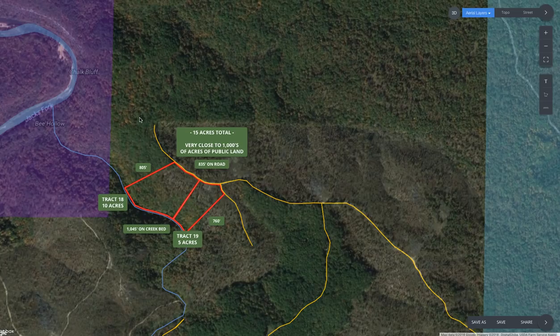But if we look to the left, to the west, this purple area is the Ozark National Scenic Riverways, and this is the Jacks Fork River. Right here, this is the actual Chalk Bluff on the Jacks Fork River. So that's within just a few hundred feet of the west side of the property.